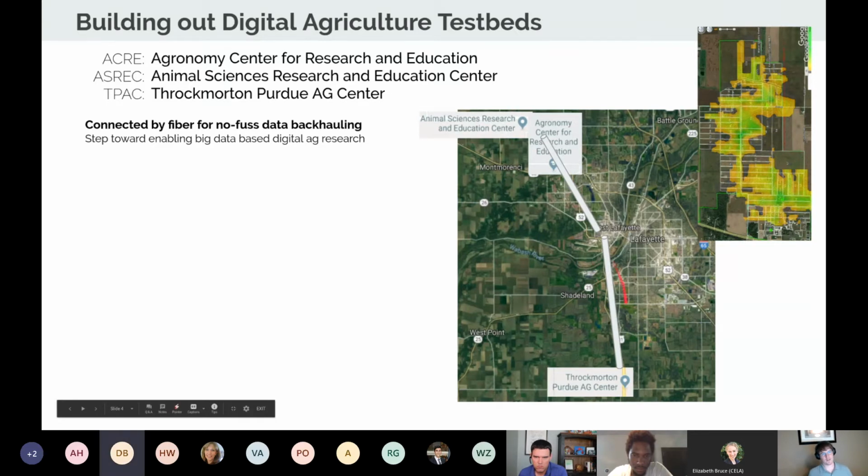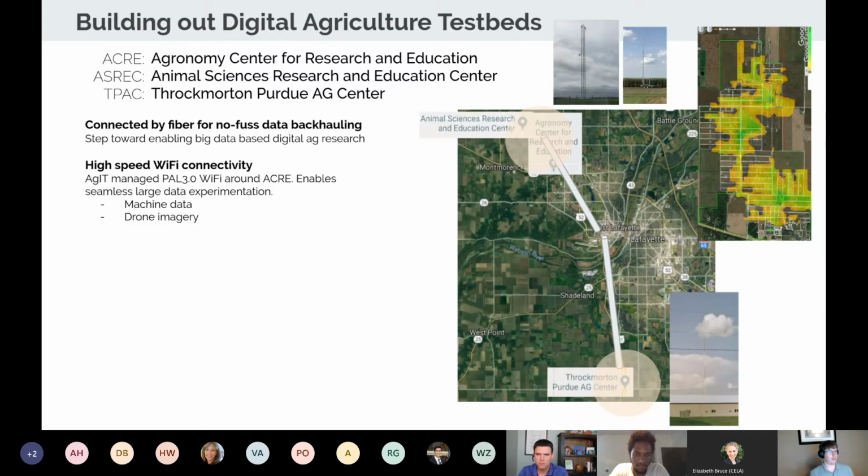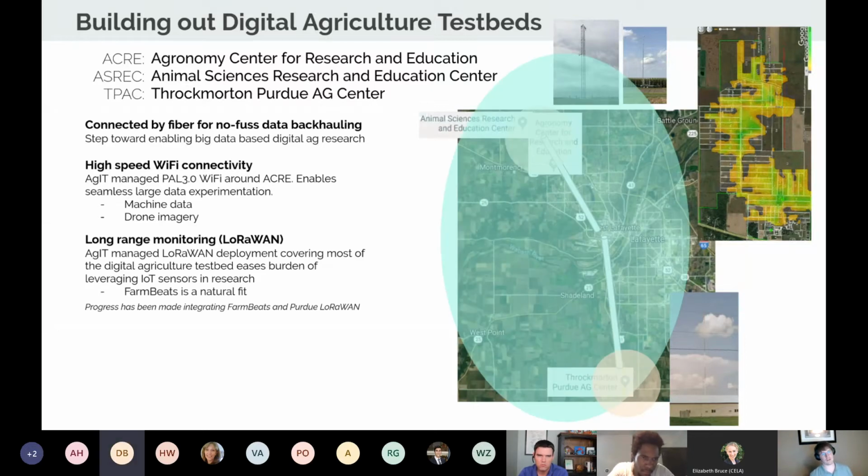These 3 farms, though, have a direct connection back to Purdue, a fiber connection, and so we have very good bandwidth between the fields and the researcher's computer back on the main campus. That was a big first step in doing some of this big data research. It's a lot easier to get the data back to the computing now. To complement that, Ag IT installed Wi-Fi. It's predominantly at Acre, where it covers all of the fields at Acre. There is some Wi-Fi down at TPAC as well. And so if you have drones or machine data that you're trying to push back in real time, you've got a high bandwidth wireless pipe around a lot of the research going on to get that back as well. Ag IT has a LoRaWAN installation, which covers all of Acre and ASREC, and even reaches down to TPAC.